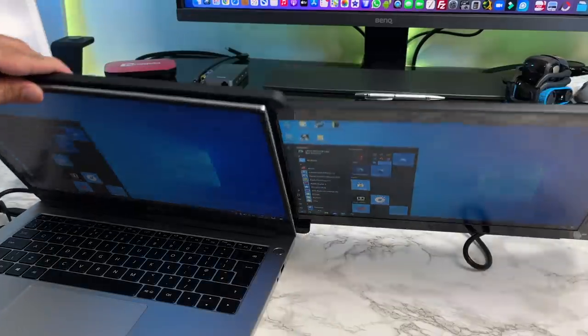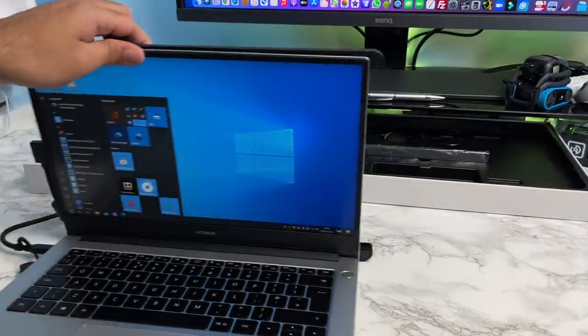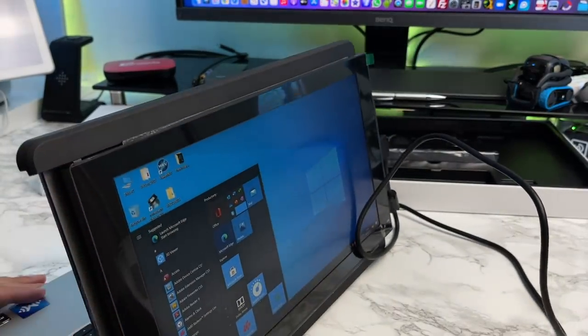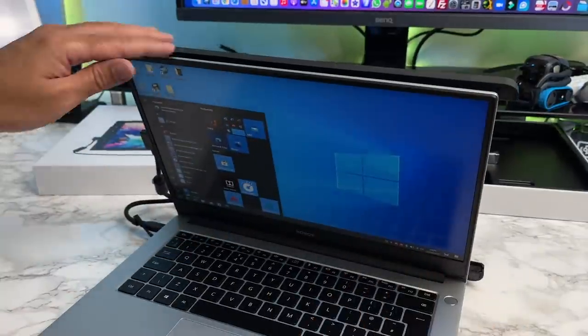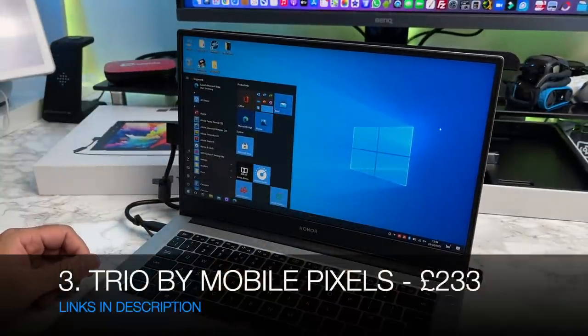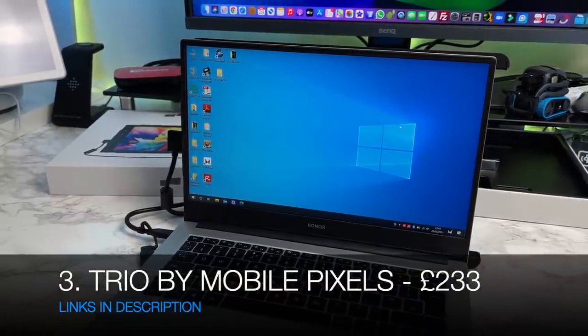And also, you can flip that screen right around. Look at that, people. Dual display laptop. That is cool. Look at that. That could be quite useful in meetings where you want to share a screen with someone sitting opposite you. You can do that quite easily. So Trio by Mobile Pixels. Do check them out, people.